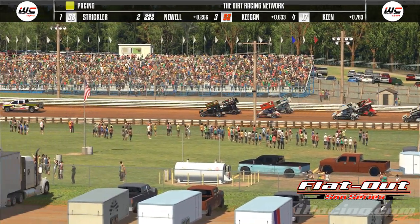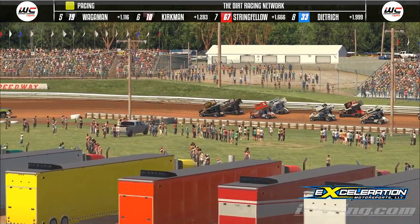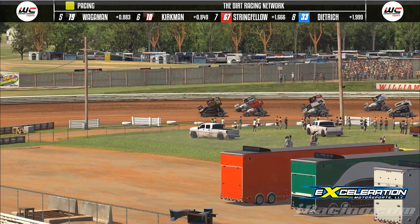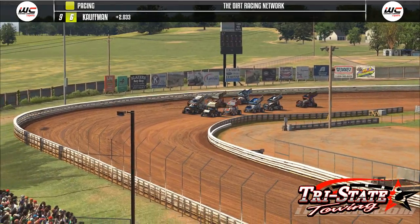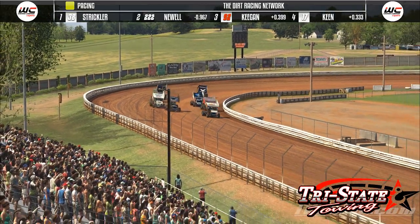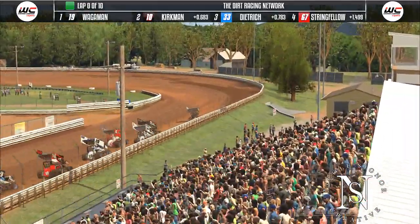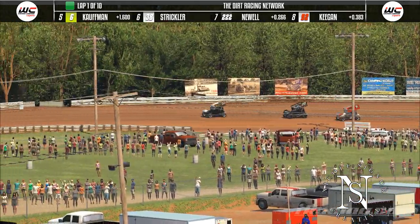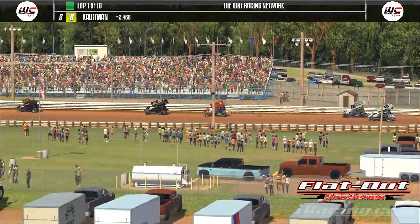All right, these guys are going to go green out of turn 4. Strickler and Newell on the front row. Strickler on the gas, green flag in the air. Good start for Strickler. Keene going to try to come right up the outside. Had a little bit of contact with Mike Keegan as they went into turn 1. Now Keene trying to grab the car back up underneath him in to the 4th spot.